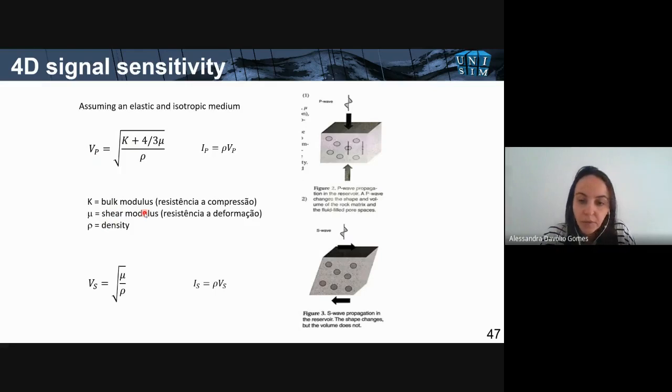And the shear modulus is the stiffness of the rocks in terms of the changing of the shape of the rock. Okay, so the velocity of the rocks is going to be higher or lower depending on how much you can compress or shear these rocks. So that's how we explain the detectability of the rock.